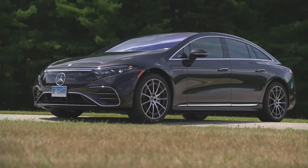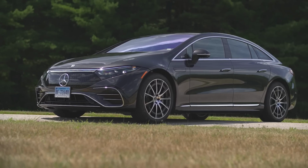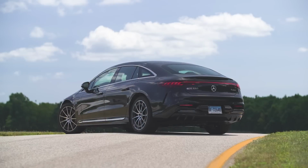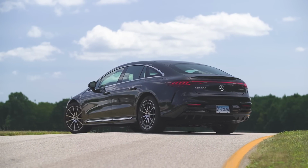It starts at around $125,000. Ours with options came to $135,875. Wow. It has a 340-mile range, a hatchback design. We know it's expensive. They're selling in the thousands of these so far. They're selling, but this is not a mass market car.